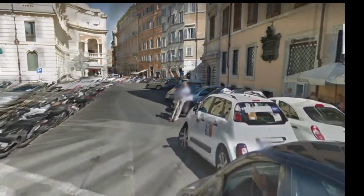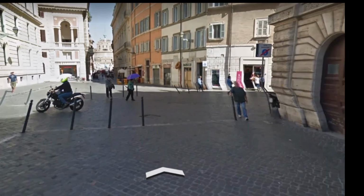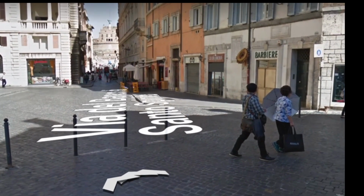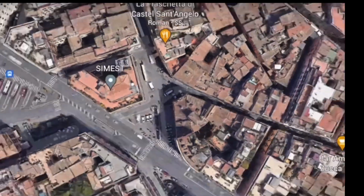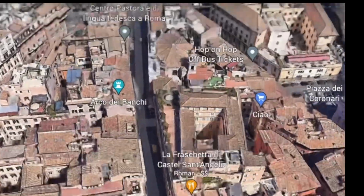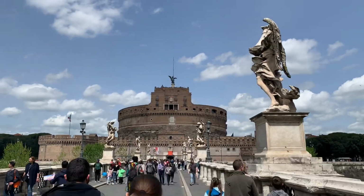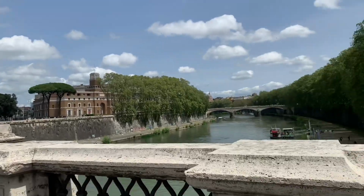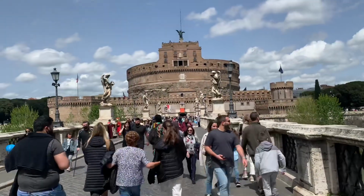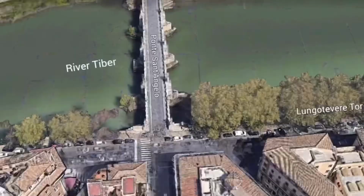Once you walk down here and you start to head down this road, you're going to see off in the distance the Castle of Angels, Castel Sant'Angelo. That's where we're going. So we're going to walk down this street and we're going to open up into the area at Sant'Angelo Bridge. And straight ahead is going to be Castel Sant'Angelo.